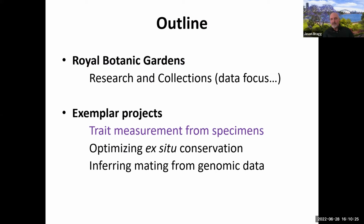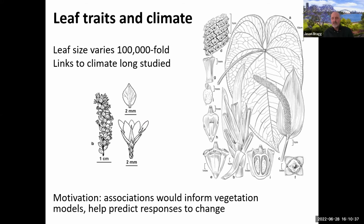So that brings me to the first exemplar project that I wanted to talk about, and that is trait measurement from specimens and what we can use that to infer. So just to start conceptually, I just want to talk a little bit about associations between the traits of plants and climate at really broad scales.